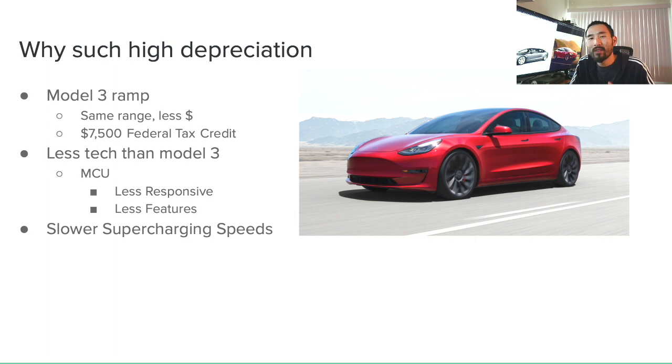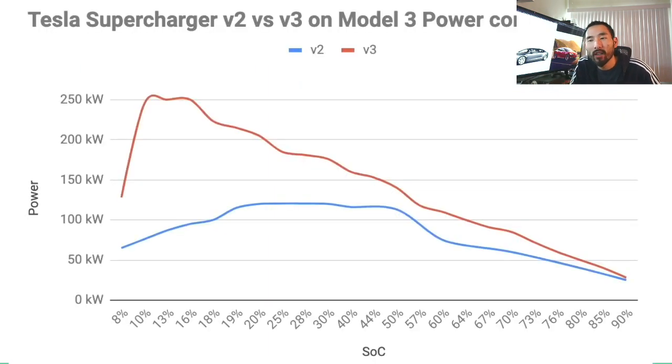The older Model S also only had slower supercharging speeds, so it can only utilize version 2 superchargers to its maximum potential, but not the version 3 superchargers, which the new Model 3s and Model Ys could. Here's an example of a charging curve of what charging on version 3 versus version 2 looks like. As you can see, you get much faster charging at the beginning with version 3. So that's the difference there.